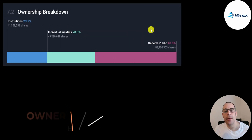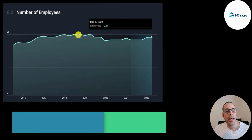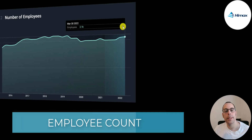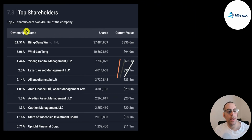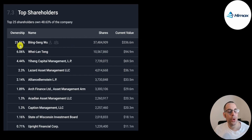48% of the company is held by the general public, 28% by insiders, and 24% by institutions. Their employee count is pretty steady over the years. They're currently at 2,100 workers. These are their biggest shareholders. The founder at 22%. His valuation is $336 million. Then another individual at 6%. It looks like a management company at 4.4%, Lazard at 2.3%, Alliance Bernstein, and a bunch of other companies.